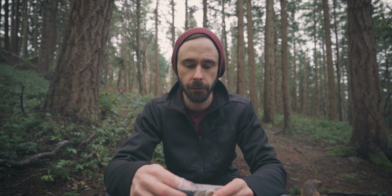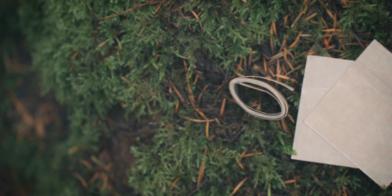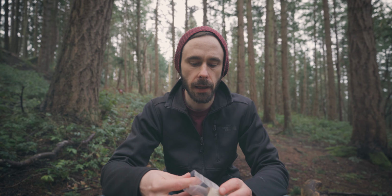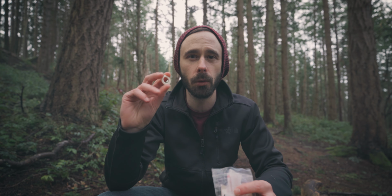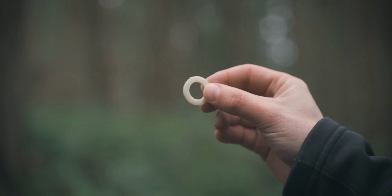I also have a few of these DCF patches along with a DCF repair tape, which is in here somewhere. I probably don't need both, to be quite honest, but again, it's super light, so I just carry them because I have them. And I also have a spare gasket for my water filter, just because every now and again I will lose one, which kills me because it's littering, but it does happen sometimes and the water filter really doesn't work well without it, so I always carry a spare.